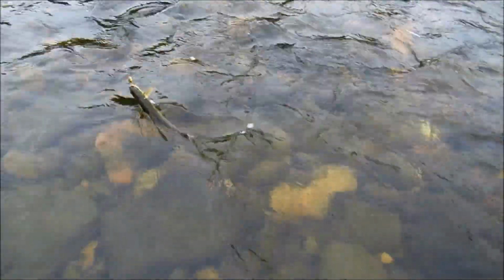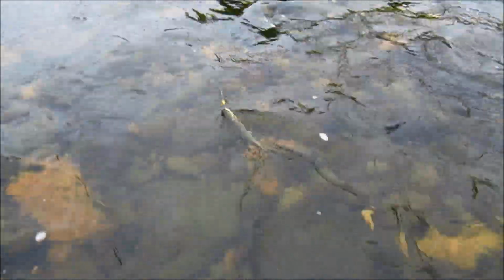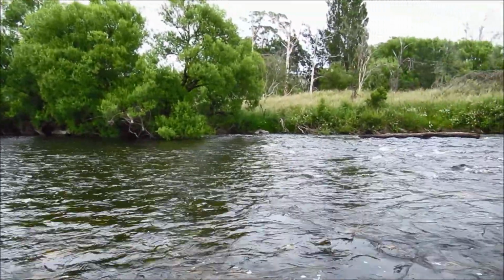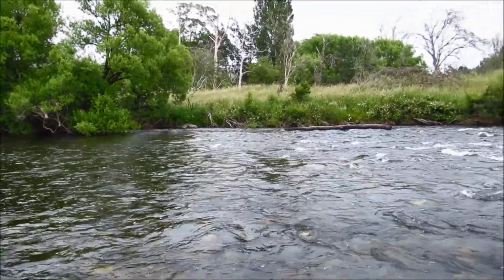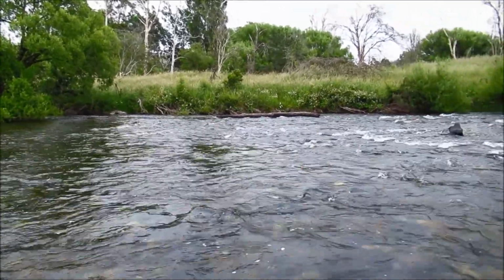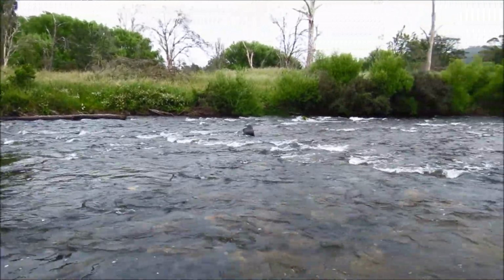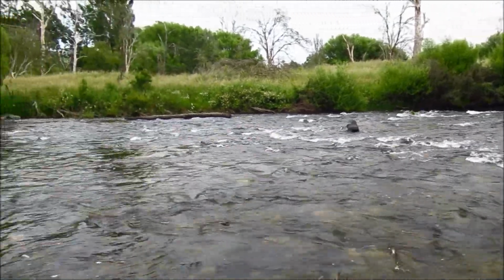Not a very big fish, just a little one, about 7 or 8 inches long. I cast over by those willows and let it drift down into that fast water, cast and drift method. Once it got dead straight across the river from me, I slowly retrieved into that fast water, and that's where he took it. So, finally we got one.